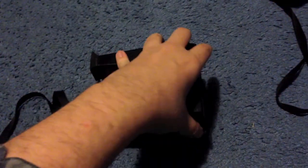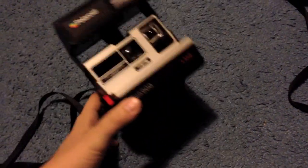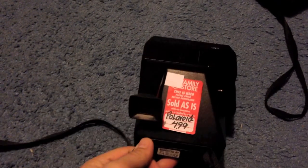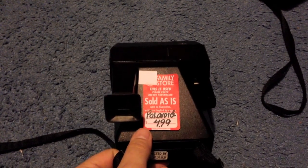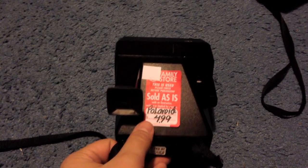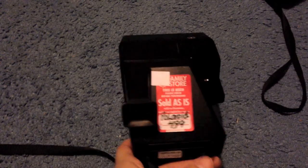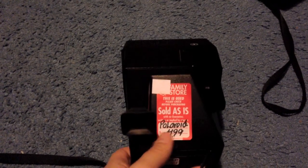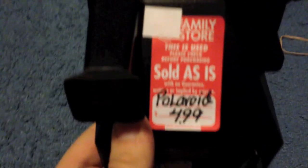Next, I'm gonna stop showing you my hairy hand. Next, I went to another Salvation Army, picked up another Polaroid camera. This is one of the older ones. This is Sun 600. Around Christmas, I had 12. I never thought I was going to get rid of them. I had so many of them. And then they just became the most popular thing I had. I had them listed for $25 each. And by the time they were picking up so much steam, I was selling them for around $50 each. So I got it for $4.99.